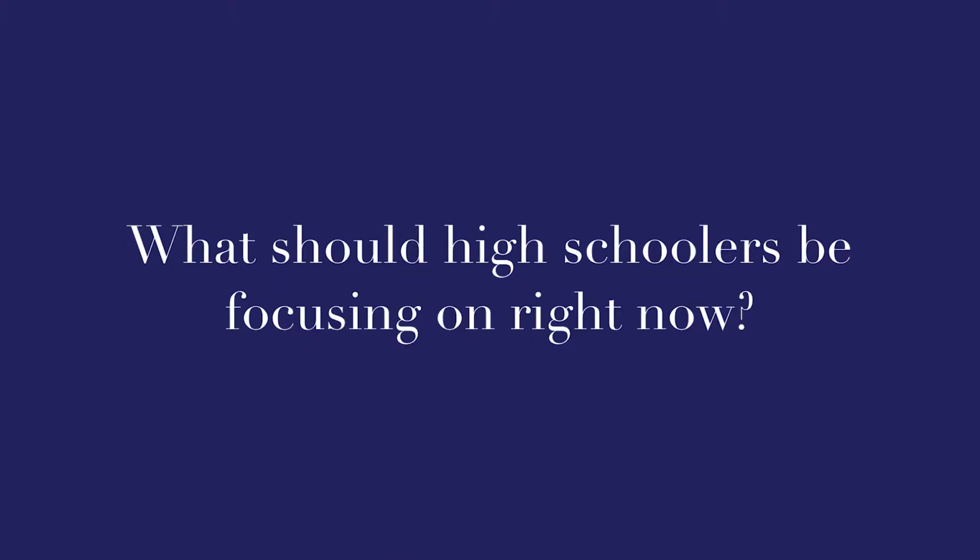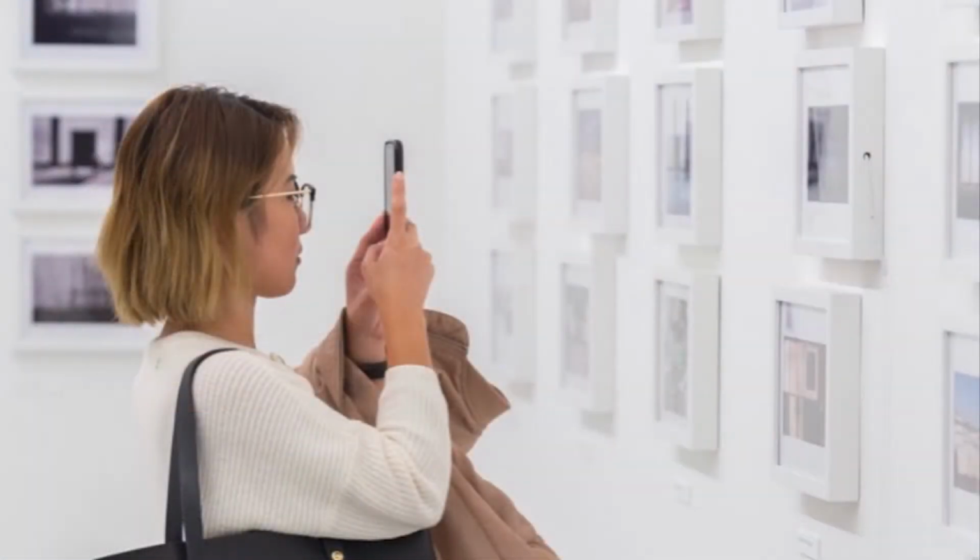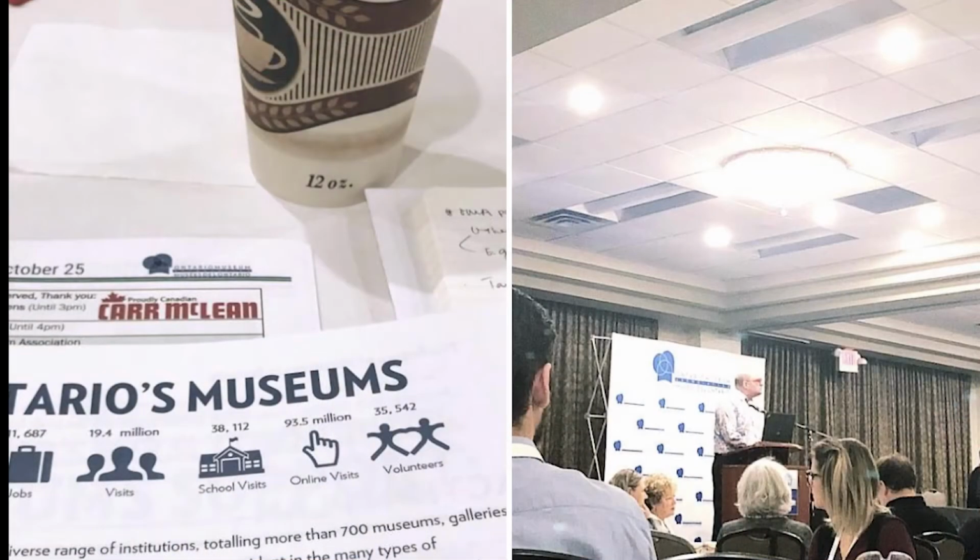What should high schoolers be focusing on right now? I think what high school students need to focus more on is really just about yourself. It's about exploration of yourself. I can elaborate on this. What do I mean by exploration of yourself? It's really just to try everything that you're interested in.